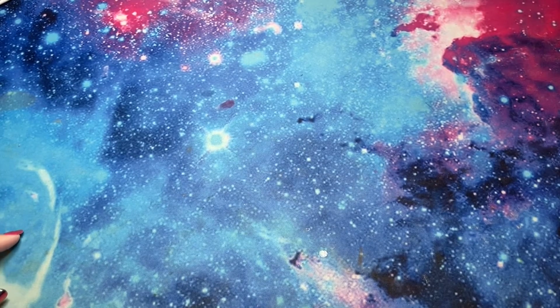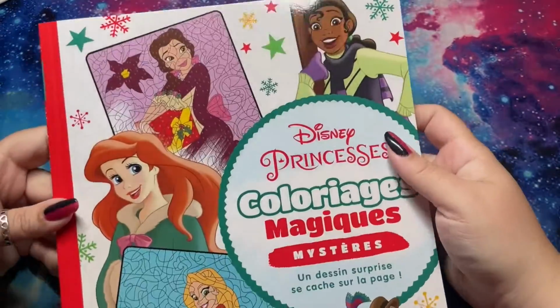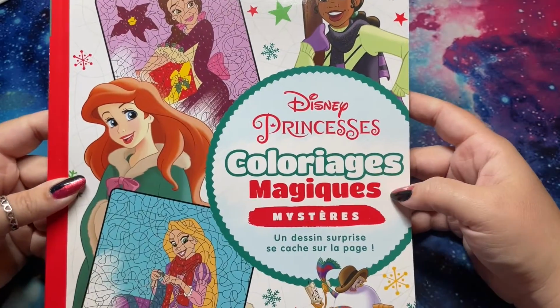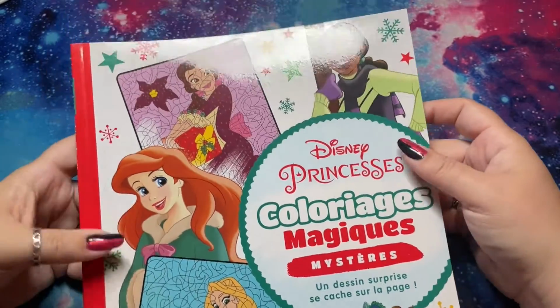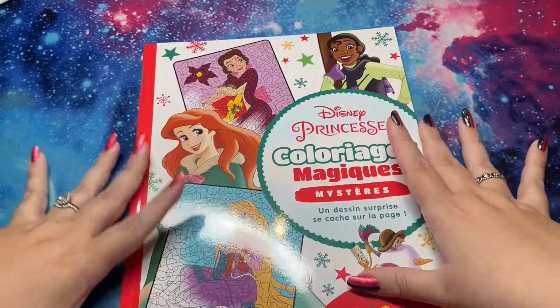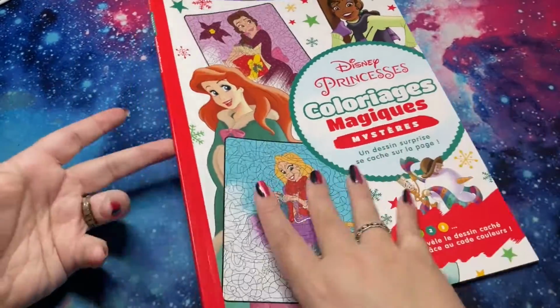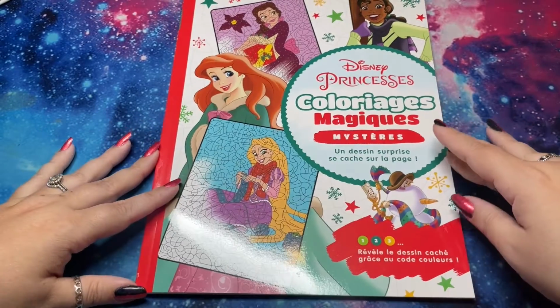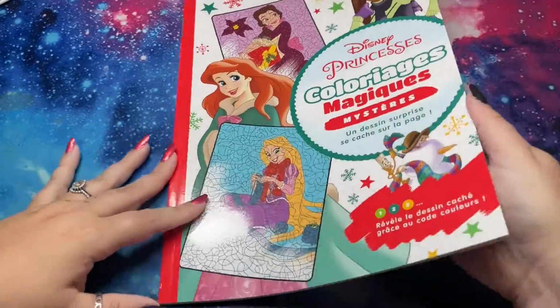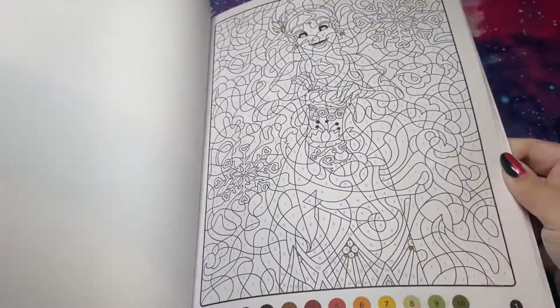And then the other one, I have, I don't know, over the past few months been continuing to make Larica pre-orders, and I threw this one in my last pre-order, so it's the only one I got so far. This is Princesses Coloriage Magiques Mystery. Basically, this is the children's version of the big books, and this is all Princesses in Winter. I don't know why it doesn't say it on the front. I'm surprised. But anyway, so this is all of the princesses in like their winter outfits.